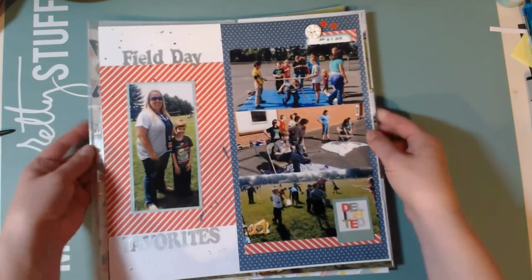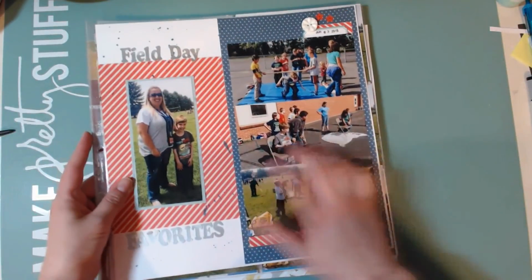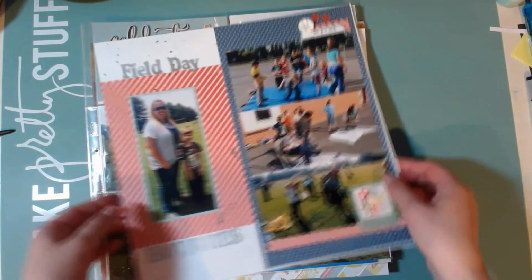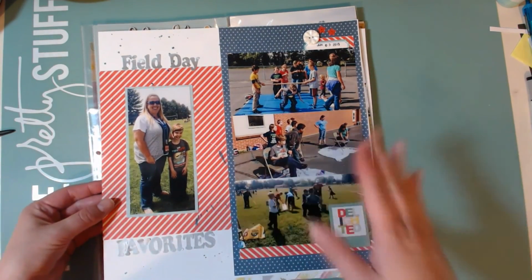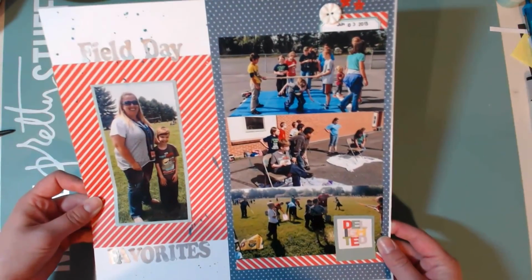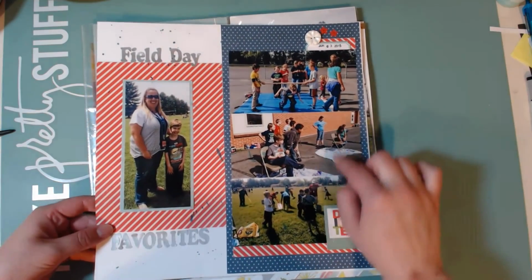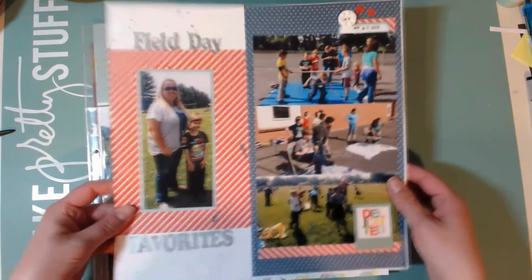So then on this one, this is Jonas's. So that was, let's see, so 3, then 4, then 5. I counted this as layout number 6. And this is called Field Day Favorites. So this was pictures of me hanging out with Jonas's class. I walked around with Jonas's class for about 2 hours, maybe an hour and a half. And these are just some of the favorite booths that we went to, and this is him with his teacher later that day. So that was layout number 6.